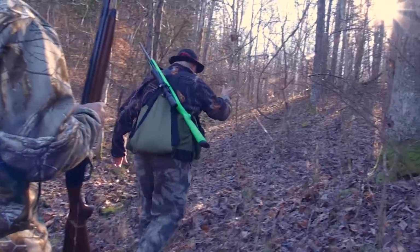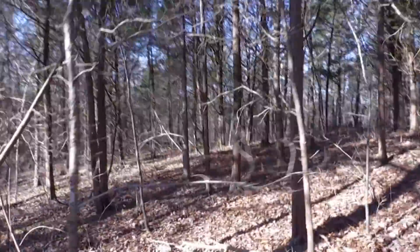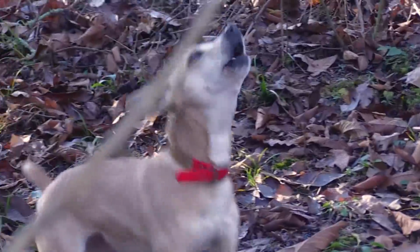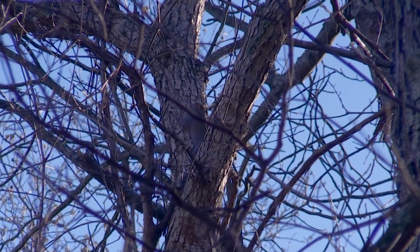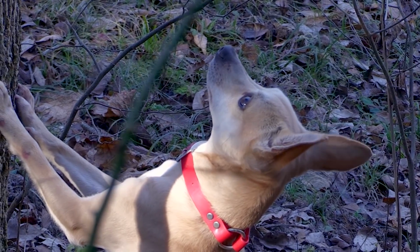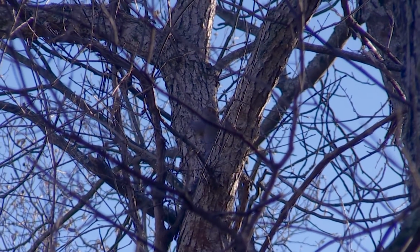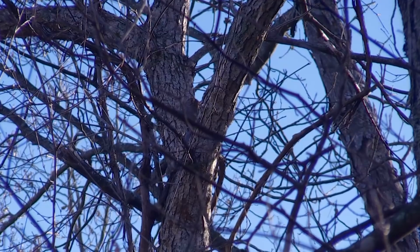I believe she's on the right. Stay on this side. We'll let old Ellie Mae tell us where we need to go, huh? That's exactly right. You see right there with the fork? It's sitting right there. It's a gray squirrel. She's looking right at it. Here, Chad, you come get the rifle and I'll handle the dog. I got a pretty good shot right here. All right. Go ahead.